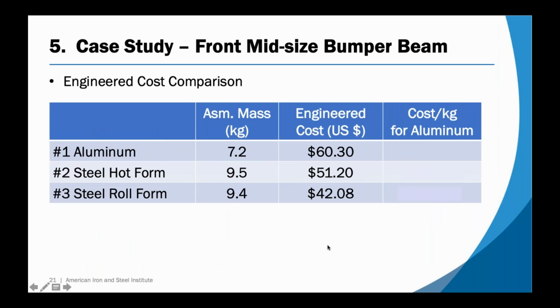And just to look at some kind of cost comparison, the team had an independent outside supplier try to give us an estimate of what the engineered costs were for these particular assemblies. The aluminum at 7.2 kilograms had an engineered cost of $60.30. The steel hot form design at 9.5 kilograms had an engineered cost of $51.20. One way of looking at this is how much it is costing you to go between steel and aluminum. If you went to aluminum, it would cost you $9 more, and it would save 2.3 kilograms in mass.